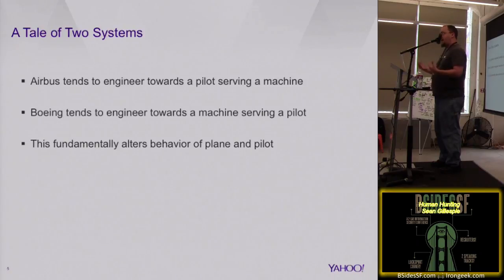So with the airline stuff, Airbus has taken an approach to automate basically everything, and the goal is to increase automation to make flying more safe. And they've targeted more the pilot is going to be there to serve the machine, where Boeing has a slightly different history, and their engineering angle tends to be more the machines will be there to serve the pilot.